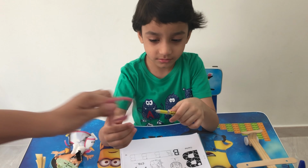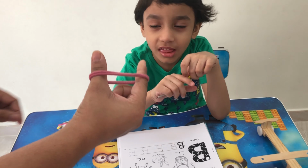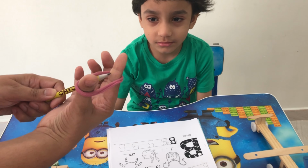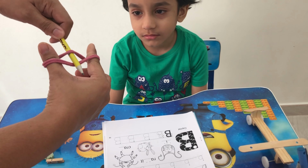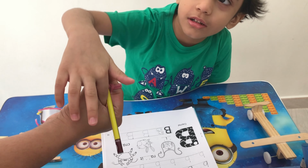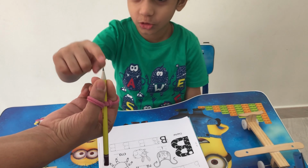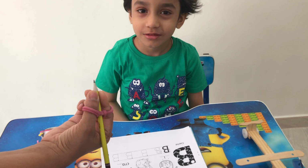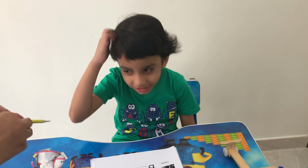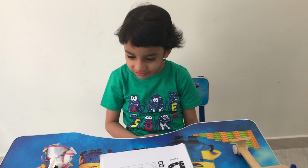Give me the rubber band. Show me the rubber band. Like this, put it from inside, go from here, and it will hurt only here. I was mistaken, I'm sorry. And hold like this. It's okay now? Fine. So this was the easy step.